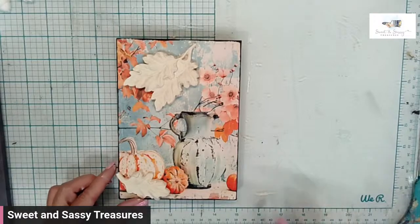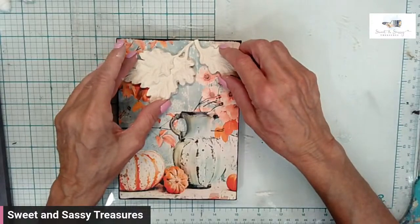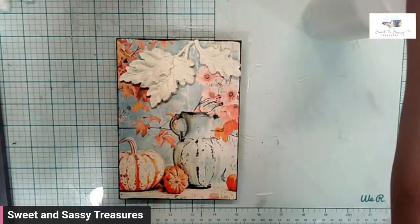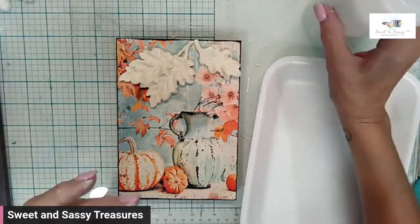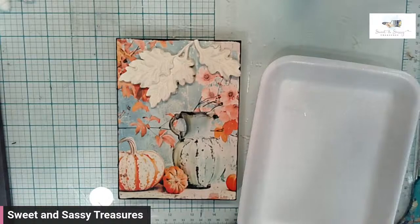So I don't think I want to cover up. Oh, that's not bad. That's kind of pretty, like that. All right, I'm going to grab some Big Top. So Big Top is the sealer that I use as my intermediate step with everything. It dries quickly.